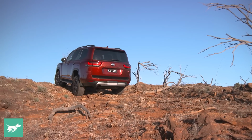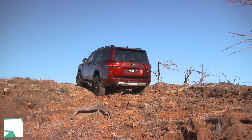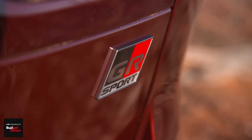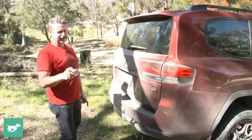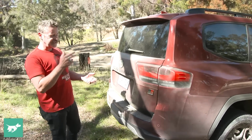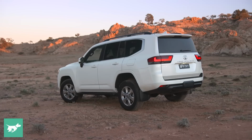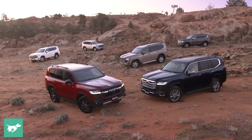Now, speaking of big, we're going to the boot here because it's huge. I should point out that this GR Sport only comes in a 5-seat, as does the Sahara ZX and as does the base GX. So if you want 7 seats, you want the GXL, the VX or the Sahara. But there's 6 models, so there's heaps.